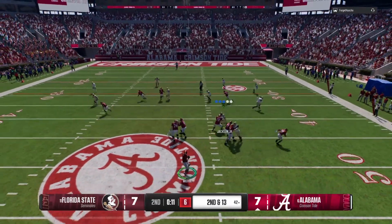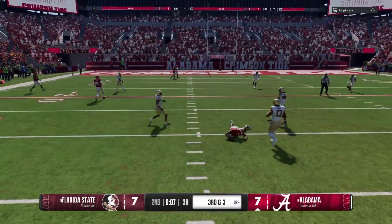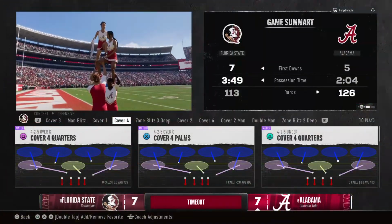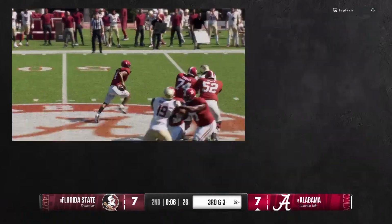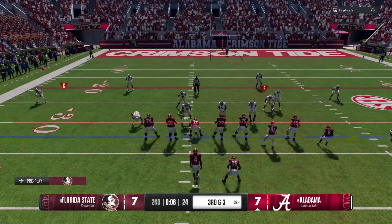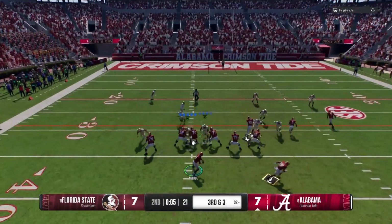On the move, it's Milroe. Buying some time as he moves left. Able to get just a few before sliding to avoid the hits. We've got a timeout in the waning seconds of the half. Maybe a chance to get off a couple more plays. They'll have just enough time to get one more snap before the half.